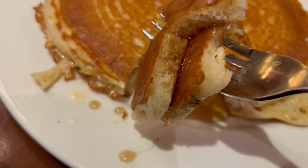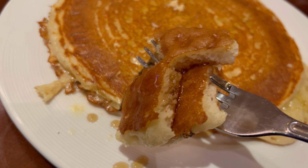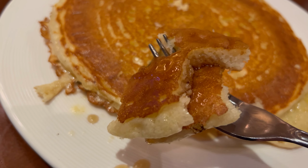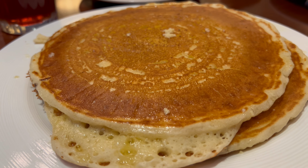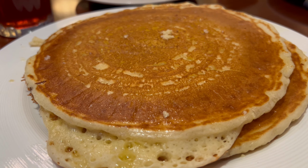Now get a little bit of the syrup on here as well. You can see that syrup just glistening in the light there. Let's give this a try. Oh, okay, yeah, that's really good. That maple syrup is obviously complementing this pancake perfectly. A match made in heaven, maple syrup and pancakes.